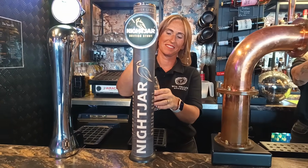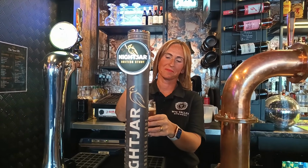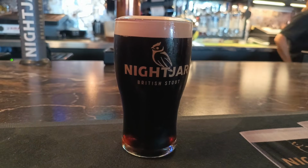Right folks, I'm going to start on the stout. I like a stout, as you know, and there's Catherine doing the business. So let's see what this one's like. There it is. Let's see what it's like. Right, here it is. Oh, that is lovely. That's a proper stout. That's very coffee orientated. Really nice. What a great start.